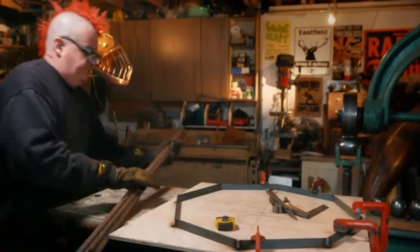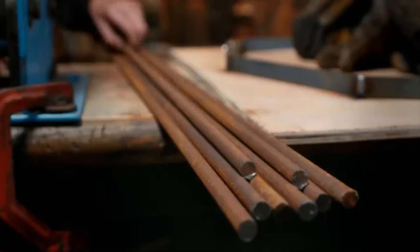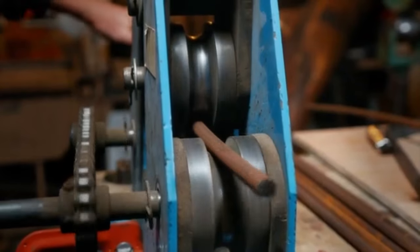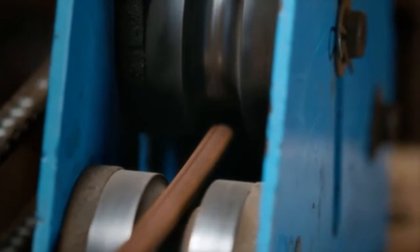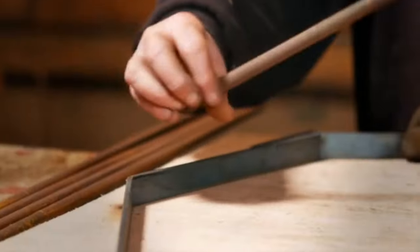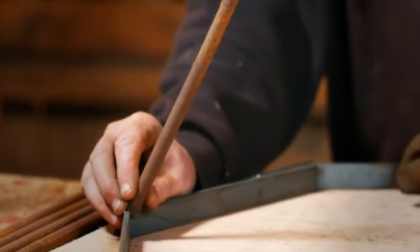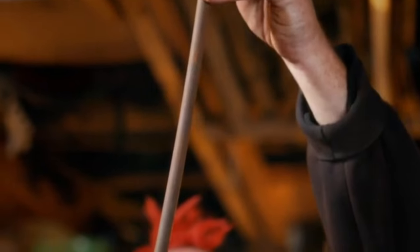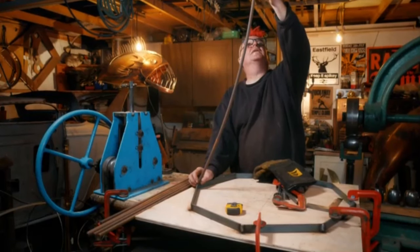For the uprights of the spire, Ted uses round steel bar, which he passes through a machine called a ring roller to add a gentle curve. Do you know, that is the subtlest of bends. I reckon we'll go with that.